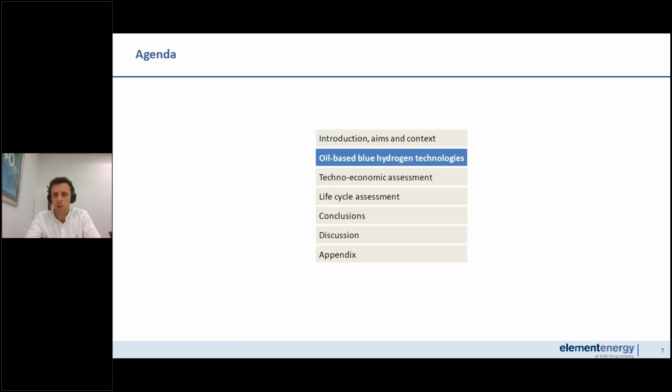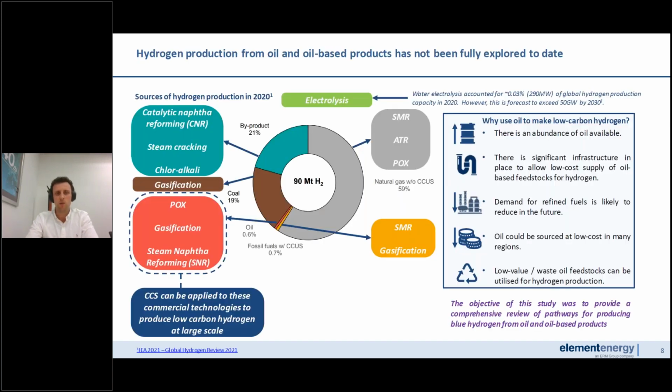So if I now dive into some of the actual technologies we investigated, but first of all, considering why would you actually want to make hydrogen from oil? At the moment, it's primarily dominated from natural gas routes. However, some of these processes can be adapted to run on oil-based feedstocks.